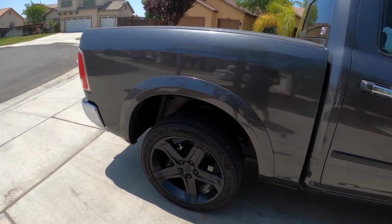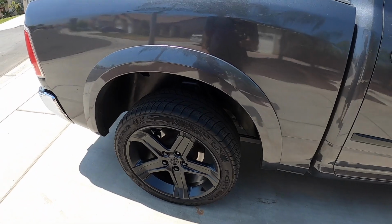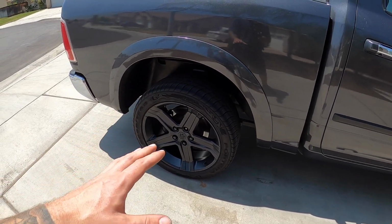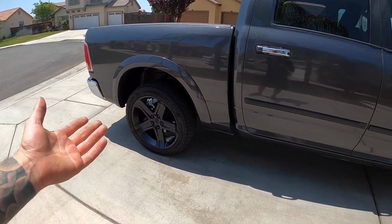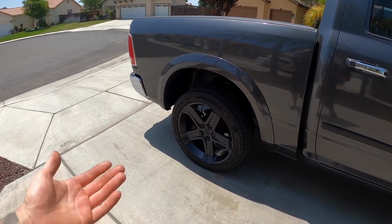Like I said, still working on some of this chrome stuff. A couple things. Calipers, I do want to address them at some point, but comment down below what color you'd like to see the calipers. I don't think I'm gonna go anything too crazy like red or anything like that. I have red caliper paint here, but I think it might be a little too much for something that's not too sporty. It's not necessarily a race truck or anything. But I don't know, I could do them red.